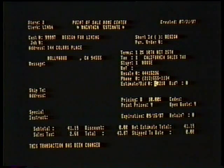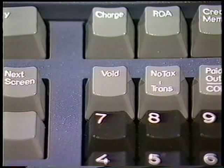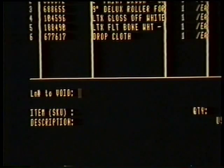To add or delete items, you have to be at the posting screen, so press Next Screen to return to the posting screen. The screen displays the items included on the open quote. To delete the drop cloths, press the Void key. The system asks, what line number? Type the line number of the drop cloths and press Enter. The drop cloths have been deleted from the open quote.